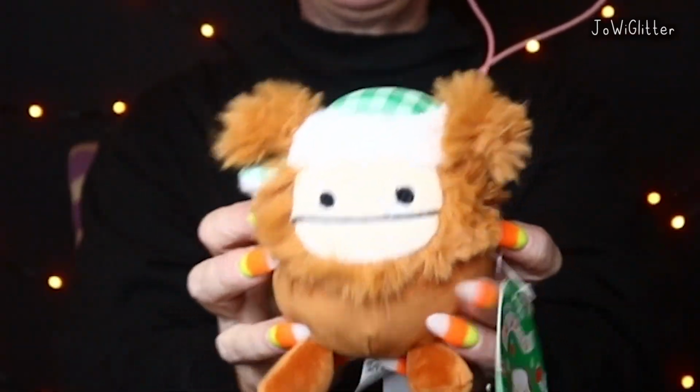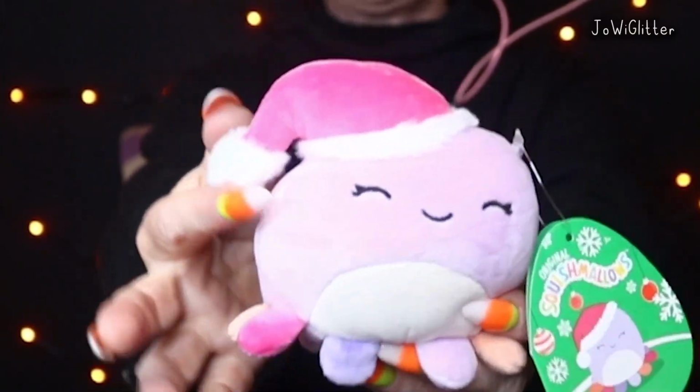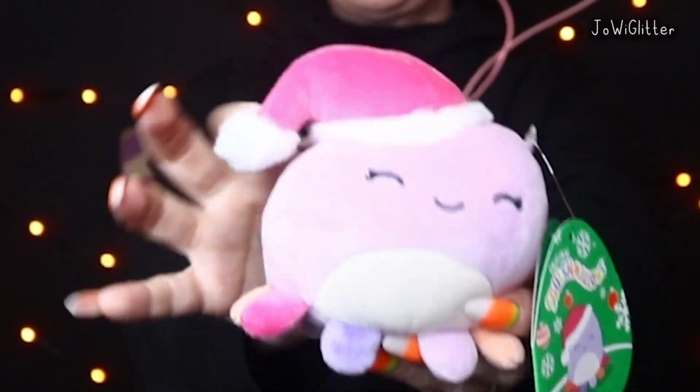There's Benny the Bigfoot in the green hat. Aw, this one is so cute. Next we have Beulah the octopus with the Christmas hat, with the Santa hat, and it's pink.